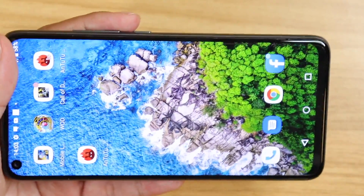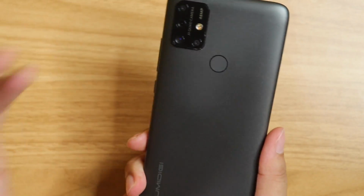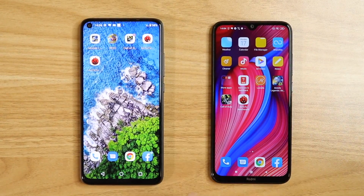Which all means that if you're into Call of Duty, then you should go for the Redmi Note 8. Else, if you're really serious about your Mobile Legends gameplay, then I highly suggest you go for the Umidigi Power Free. I'm just not sure why the Redmi Note 8 still does not have that high frame rate mode even after 6 months. It's just crazy.